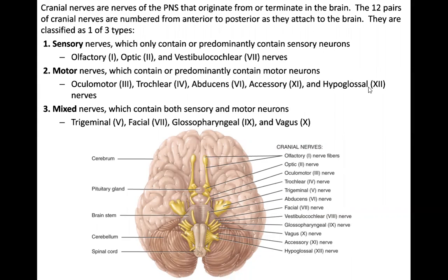Whereas a motor is predominantly made up of motor neurons, is associated with carrying a signal out. Things like our skeletal muscles, where they'll end up going, and stuff like that. Okay. Mixed nerves are like our spinal nerves, which we'll talk more about in our next unit, contain both sensory and motor neurons. They're like a 2-lane highway, meaning signals are coming in both directions.